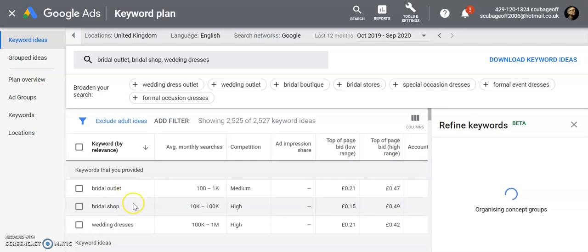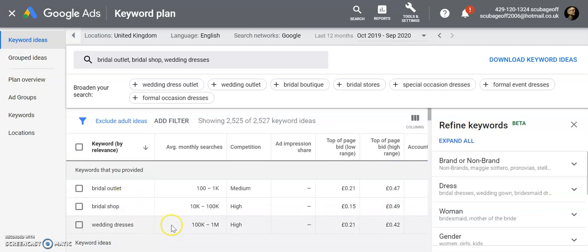Wow. People searching for wedding dresses, 100,000 to 1 million people every month type in the word wedding dress. For obvious reasons, they're probably getting married and they're looking for a wedding dress. Simple change of words, keywords, can make a huge difference. Bridal outlet to bridal shop, a massive difference. And putting wedding dresses in your search string makes an even more pronounced difference.